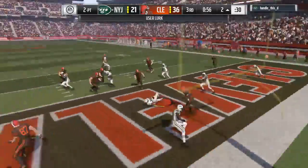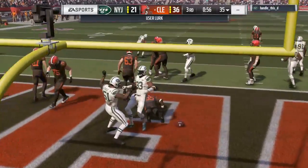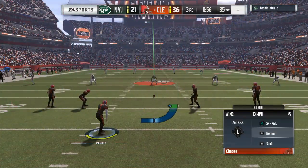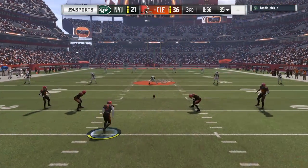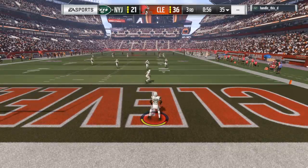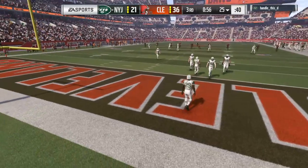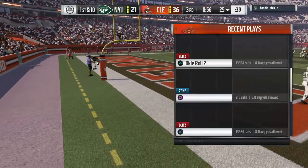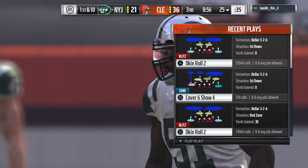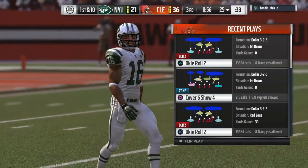Couldn't get it. He rifles one that's intercepted. A great read, and it's picked off. And a big turnover there as his guys will get the football back. Now after the score, it's Parkey on to kick it away. And this will not be returnable. It's out of the back of the end zone for a touchback. Now the Jets offense about set to take over as they head onto the field.